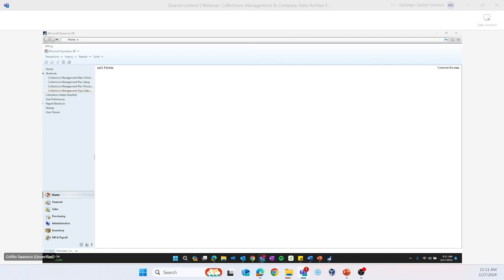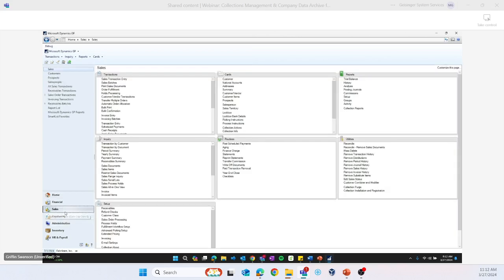With that said, like I said, we're going to start on the GP side of things here, and then we'll move over to BC. And what I want to kind of do here is just compare and contrast the modules a little bit. Like I said, we're trying to make our Business Central collections tool basically the exact same as collections here in GP. But one thing I want to show you guys here before we dive into the first feature is the sales area here within GP.